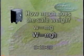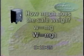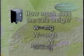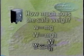W equals mgh. If we switch the work equation to solve for mg, we get that mg equals work over height. And since mg equals weight, we find that weight equals work over height. Now, since the problem has given us work and height, we can just fill those numbers into our weight equation and we'll get the answer.